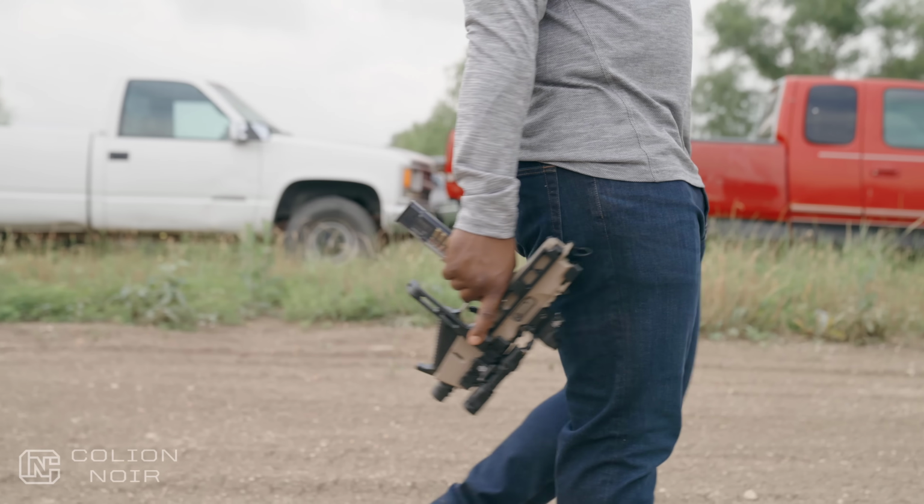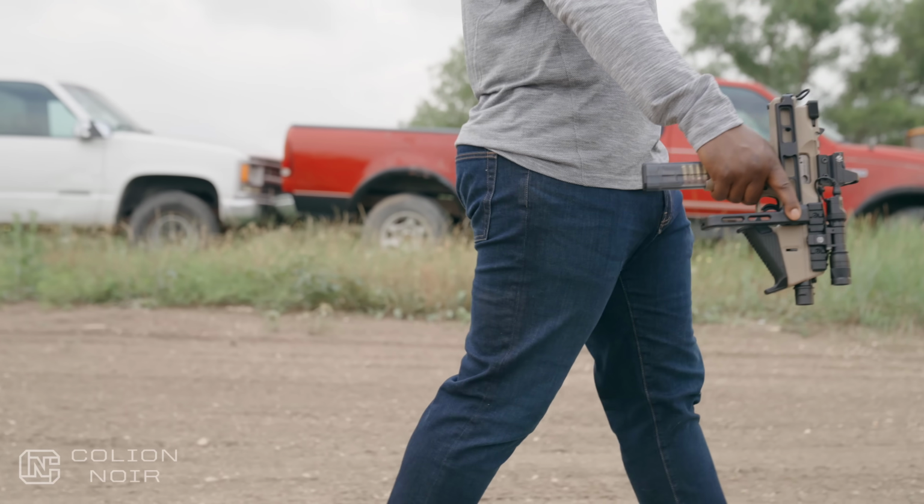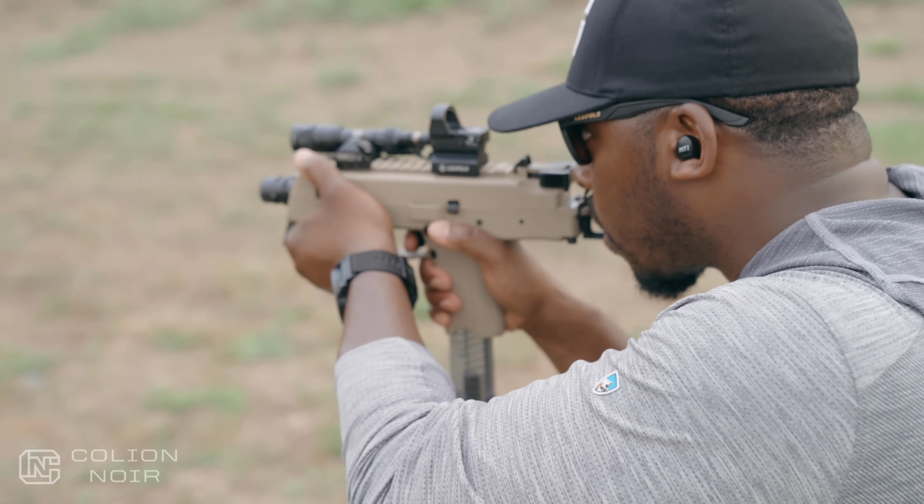So all that's left is a bunch of pistol caliber carbines with body dysmorphia because they don't realize they're damn near the same size and weight as a regular rifle. You see where I'm going with this?